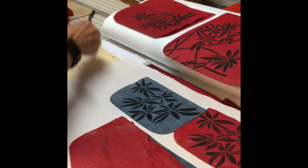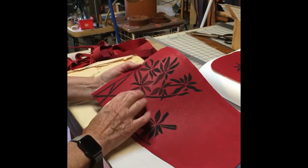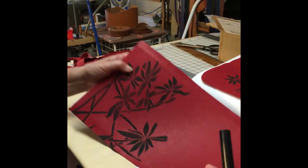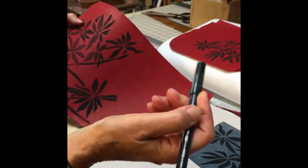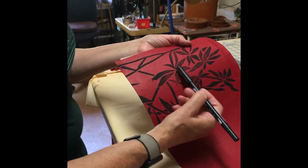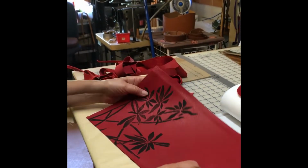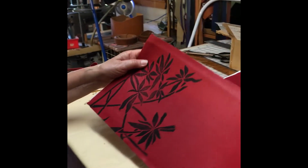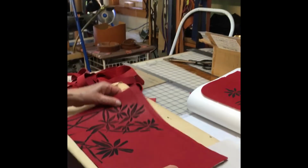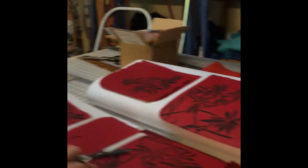What I can do with this too is I can go back in with pens and inks, if I find that I have too much of this. But not too often. Sometimes it's really light. So it just depends upon how it prints.